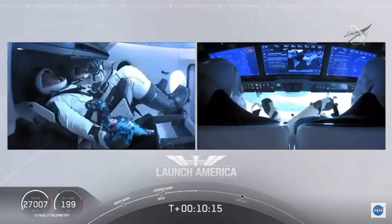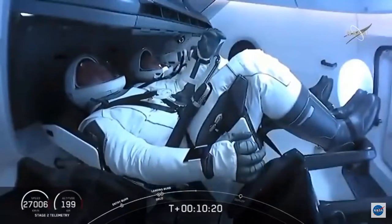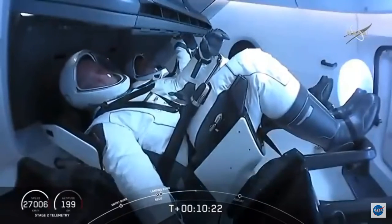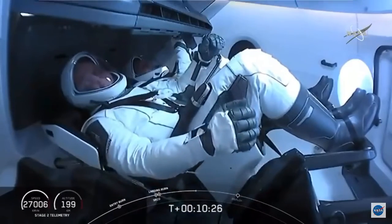It's right at about 12 minutes when Dragon will switch over to separate. Looks like we saw a 0G indicator floating around there. I know Bob and Doug owe us a little bit about what exactly that is that they brought up with them.